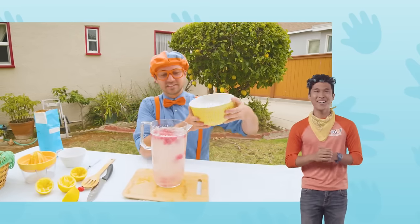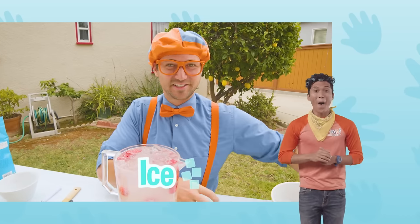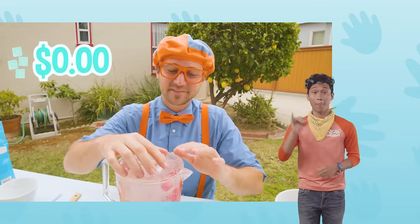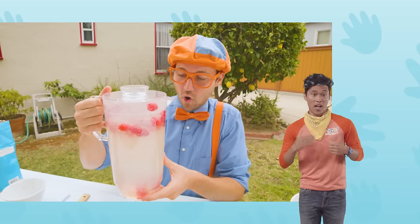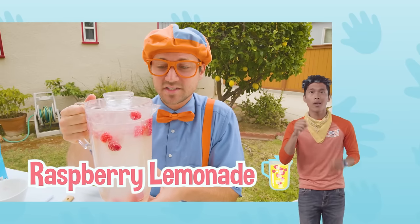All right, let's put in some ice to chill it down so then we can go and sell it. The ice was free because our friend also has a freezer full of ice. So now that we have nice cold raspberry lemonade, we can go and sell it.